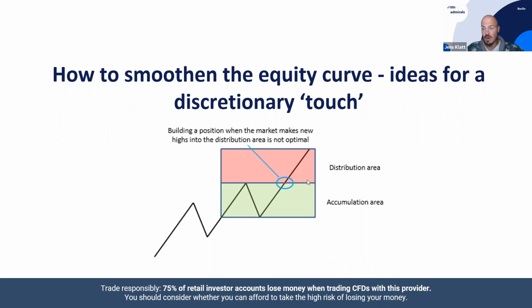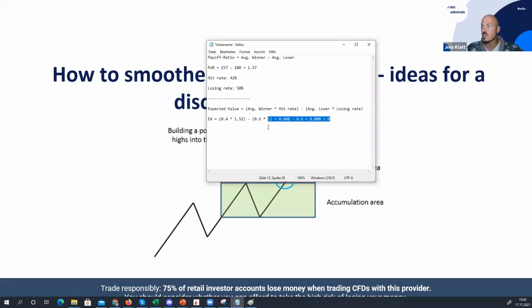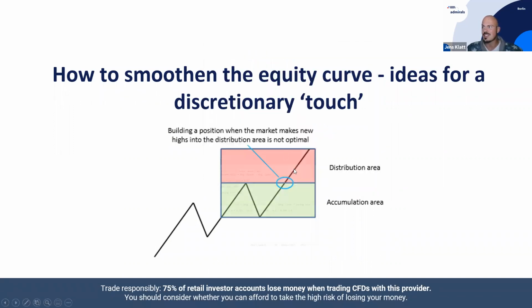Probably this is a concept you haven't yet thought about in depth, but it can be a real power tool, especially coming back again to the expectancy of this approach. A very, very small advantage, but still, there's a chance to increase the overall profitability of this basic approach and use the discretionary tool here, which will be very difficult to program, in fact, because it's very difficult to code the distribution, respectively accumulation area idea behind this. So probably it's one way to optimize your trading, smoothen the equity curve, and increase the overall positive expectancy of a trading approach.